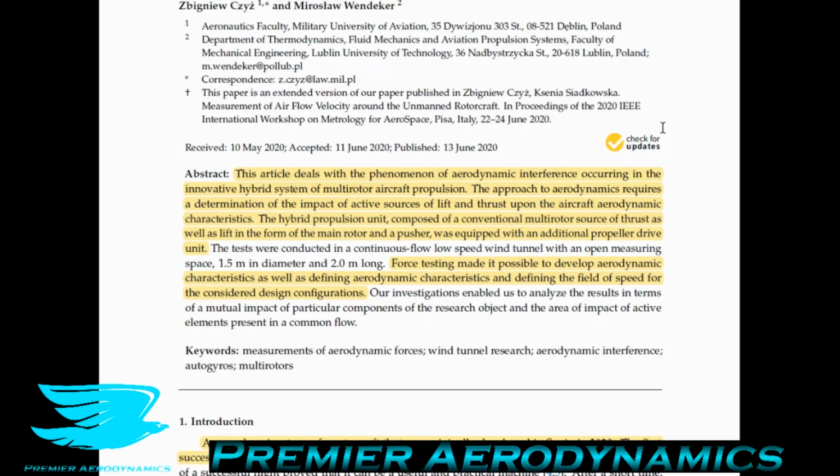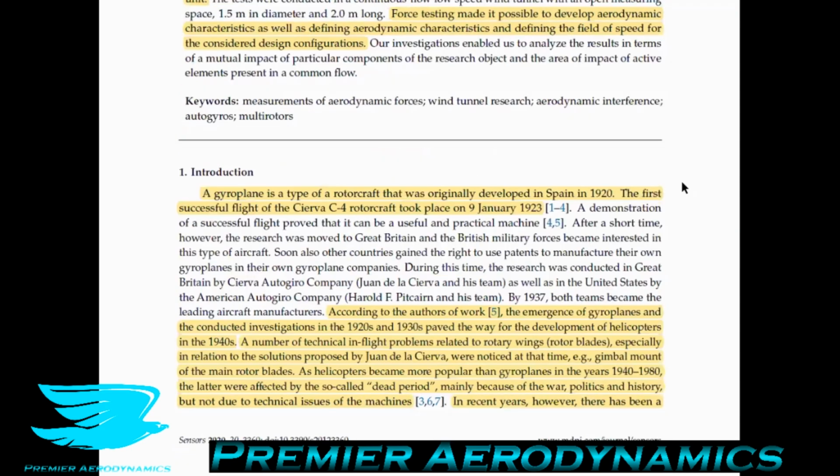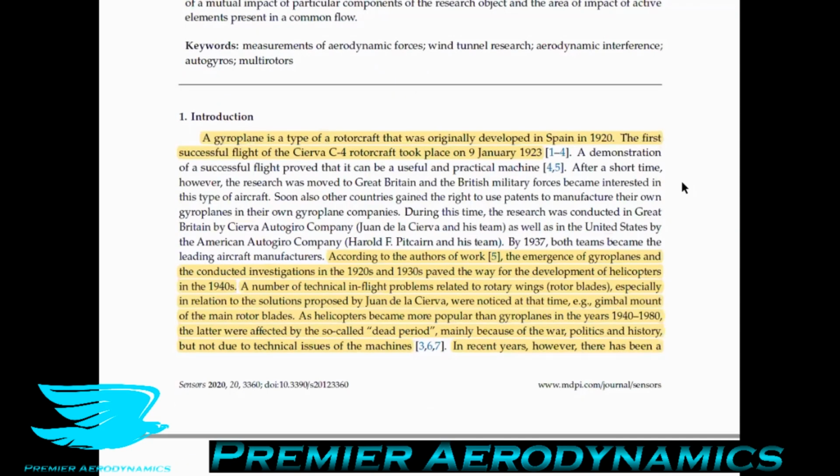So they did some force testing, and it made it possible to develop aerodynamic characteristics as well as defining the field of speed for the considered design configurations. An introduction to the gyroplane. It is a type of rotorcraft that was originally developed in Spain in the 1920s. The first successful flight of the Cierva C.4 rotorcraft took place on the 9th of January 1923.